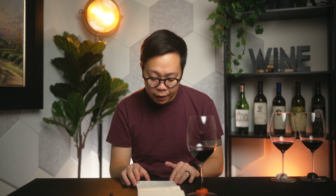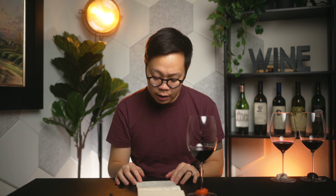And despite all that alcohol and that super dark fruit, it's overall well balanced and quite a pleasing wine, but definitely not a pleasing wine to drink by itself. You're going to need a very, very big portion of ribeye or barbecue, pork chop, whatever to help with it, because this is a very dark wine.